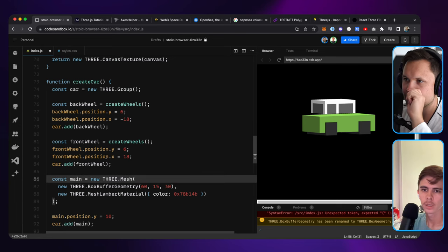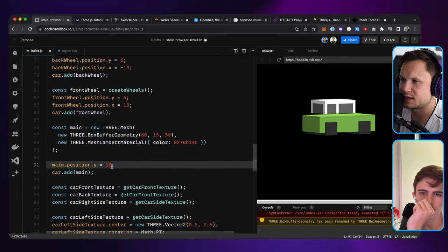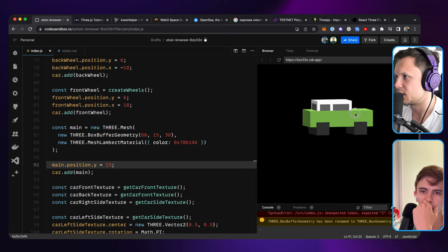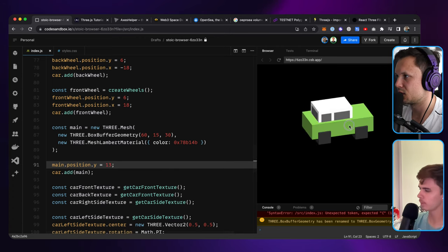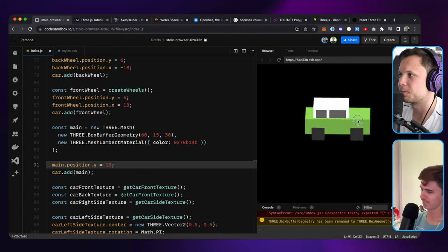Let me see here. Main mesh, position Y 10. So 15. There we go. If you don't want it to be too low, you can just increase it a bit. Bam, looks good. There you go. Bro, I built the car.